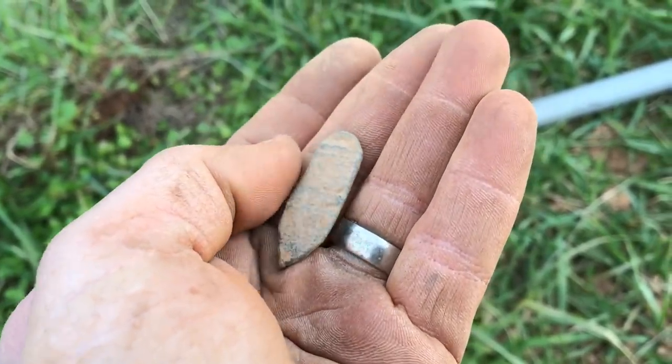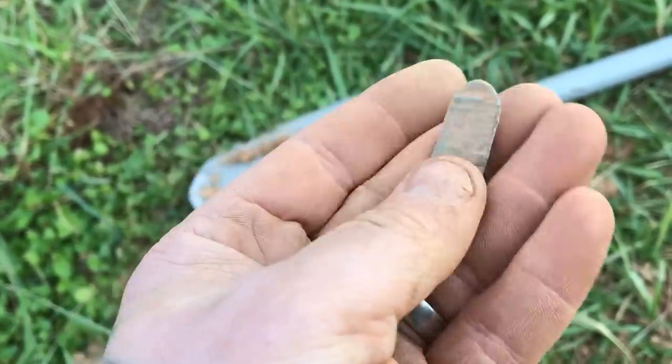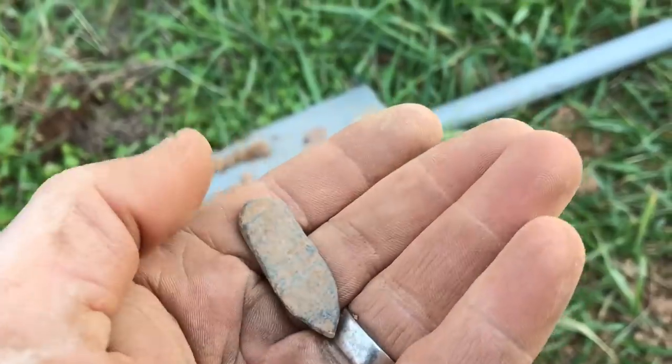It's flat on one backside, but it almost looks like it might have been run over or something. I don't know. It's not pewter. I don't even know what kind of metal it is.